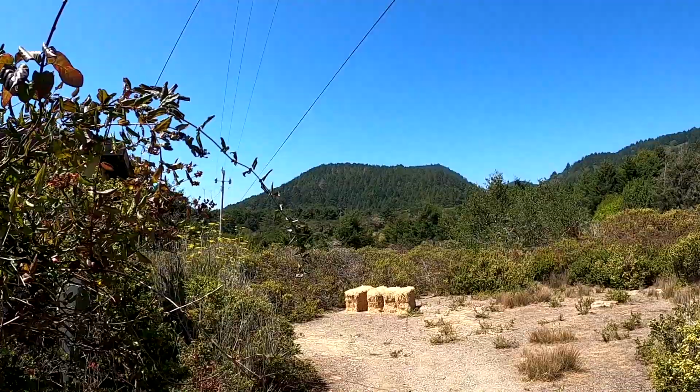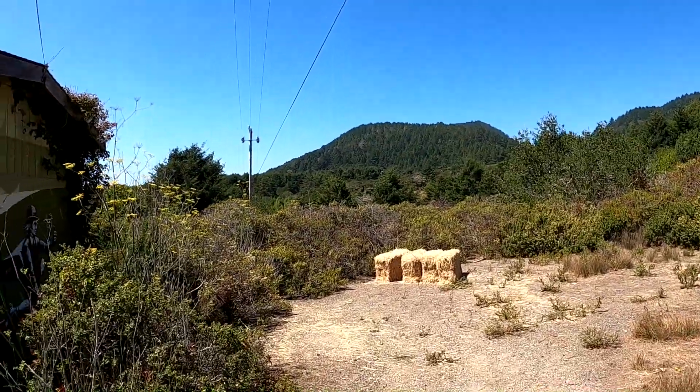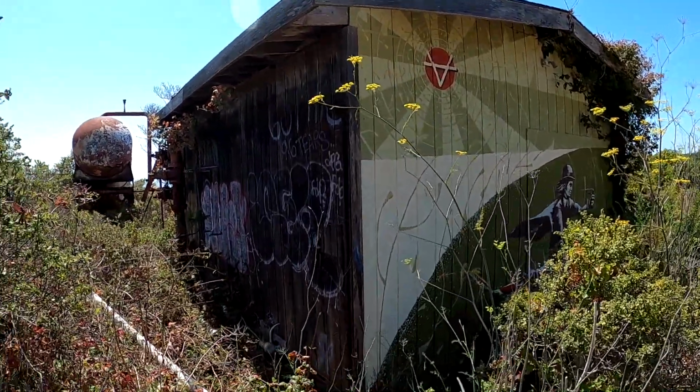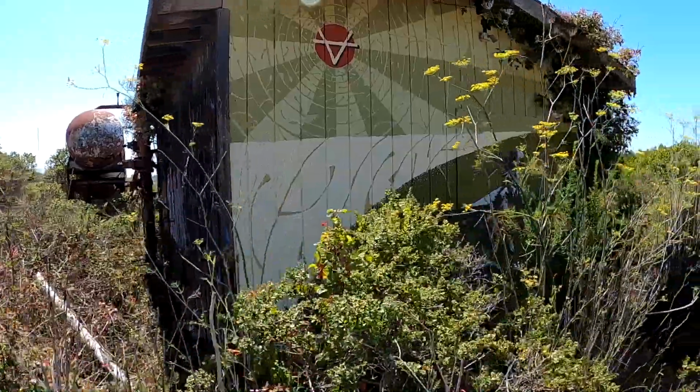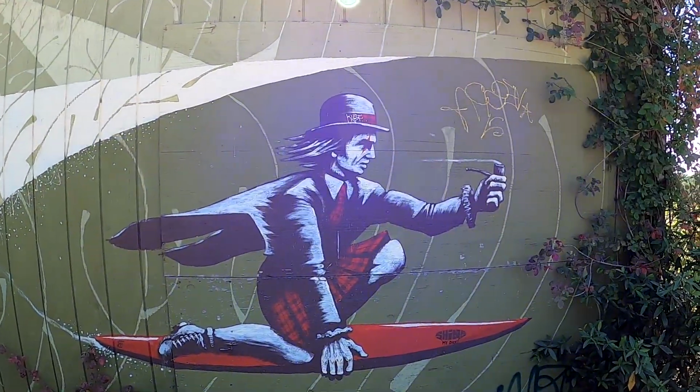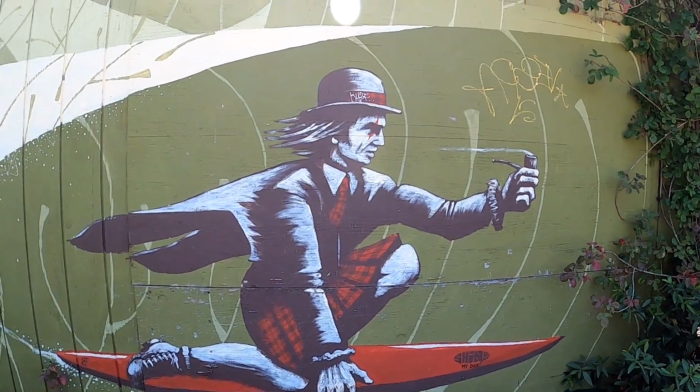I'm walking down this path here, way out in the middle of nowhere in the Bolinas Mesa, and I run across this abandoned building here. So take a look. It's interesting, they have hay here. And look at the mural on the wall. And they got some pipes here. And that's a pretty cool mural, whatever it is.